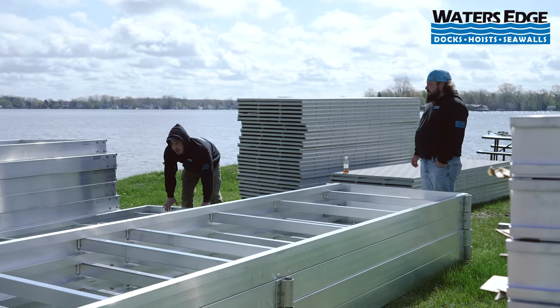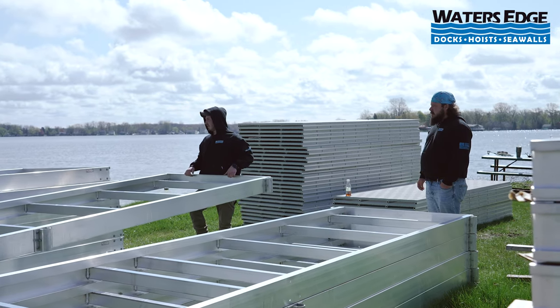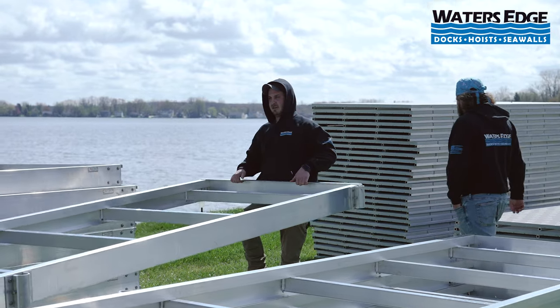Well, give me an update. Where are we at thus far? We got two more straight ones to go in for this first pier. So, got a few. We got to get that one out first.